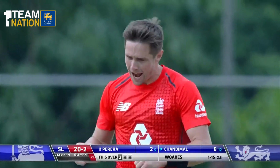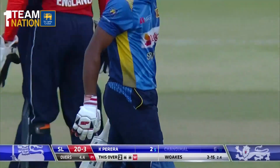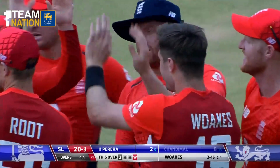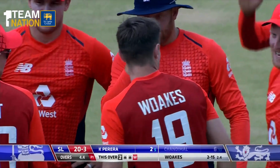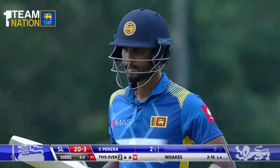Bowled him. Played on this time. Went to try and hit it through the offside yet again. Can only bring it back onto leg stump. It's the captain this time. Sri Lanka in big trouble.